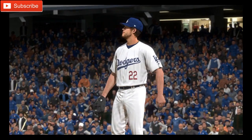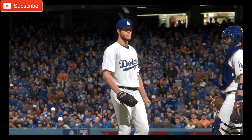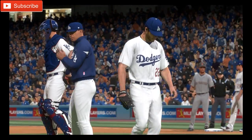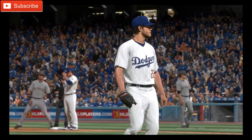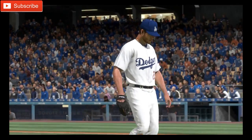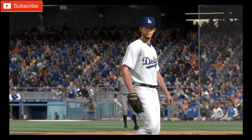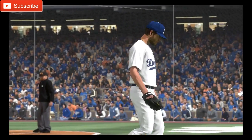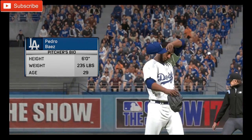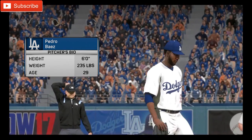Here comes the Dodger manager making his way toward the mound. And we're going to see a pitching change, as that's going to do it for his starter here tonight. He'll depart with our score tied, and he'll still be accountable for the runner at first. And the best he can do is a no decision in this one. Pedro Baez enters to make an appearance on the mound as he inherits a runner at first with 1 out in the inning.